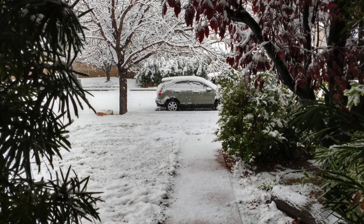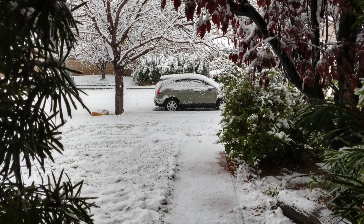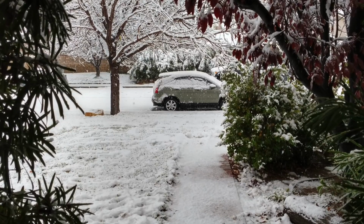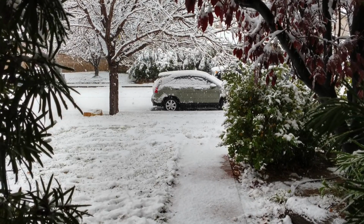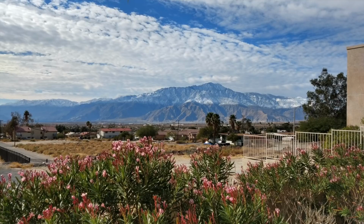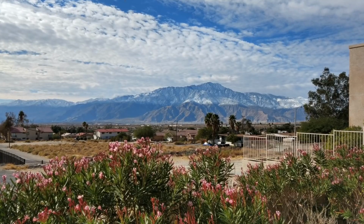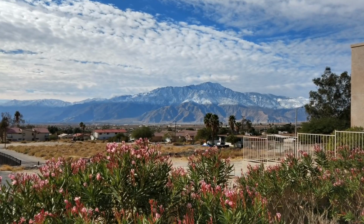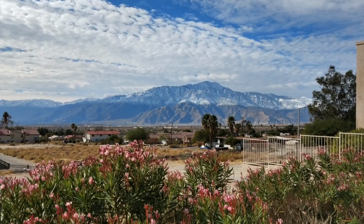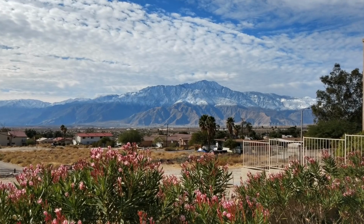Around Thanksgiving, a storm swept through Southern California and dumped a lot of snow. And we had scheduled a trip out to Palm Springs. And what I saw left me speechless. The snow level came down to about 3,000 feet, folks. Just look at that mountain. Incredible. Indeed, it is about 6,500 feet tall. Just unbelievable.